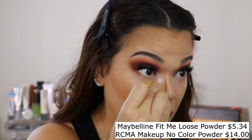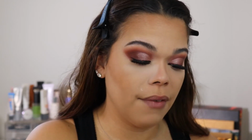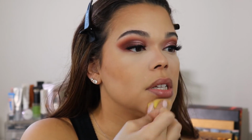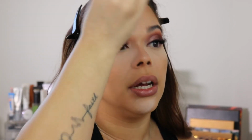So I have the Maybelline Fit Me in 2 shades, Fair and Light. And then I also have the RCMA translucent powder mixed into this formula to get me the perfect color. I love the formula. It is just so light. By the time that I go in to dust off this powder, it is gone. I don't have to worry about it being cakey or too drying. It is perfect. So I'm just gonna set the areas where I know that I get oily or shiny throughout the day, and then especially my under eye.